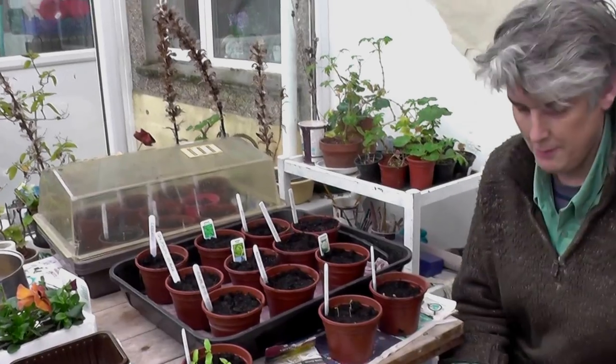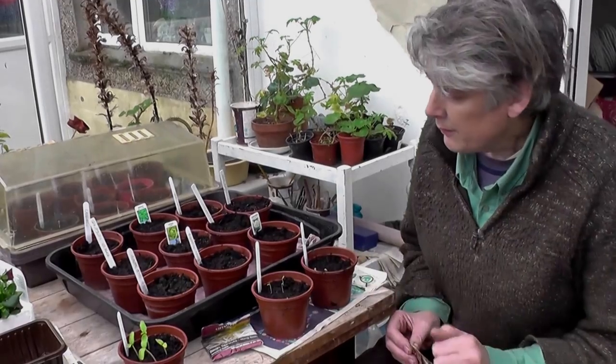Lots of lovely vitamins. So, very exciting with the cucumbers and tomatoes anyway.